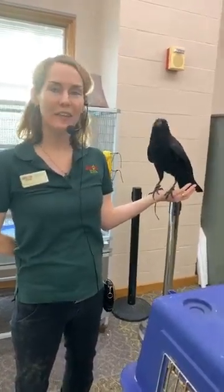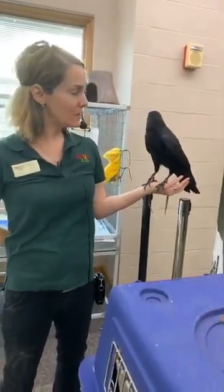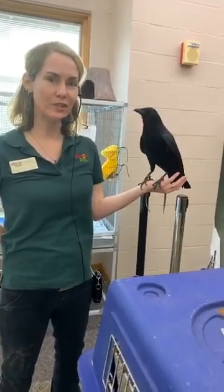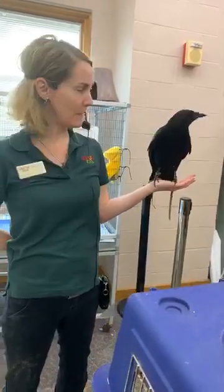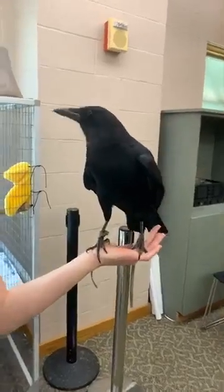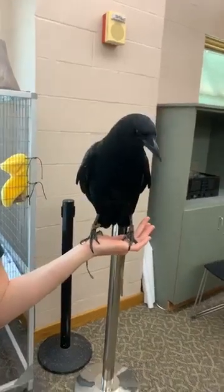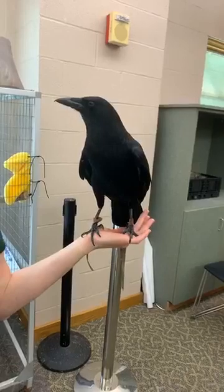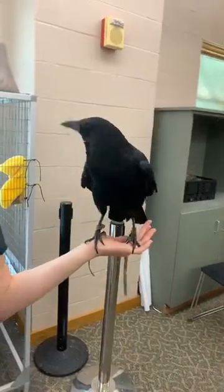So crows live in a family group, very much like we do. So you have mom and dad crow, you have baby crows that hatch in the late spring, early summer, but their older brothers and sisters are often still with the family group too in order to help raise those babies. And so when mom and dad are out getting food to bring back for the babies, it means that older brothers and sisters are there as babysitters and keeping those little baby crows safe while mom and dad are away. And that is a really great thing to help protect those babies from things like hawks.